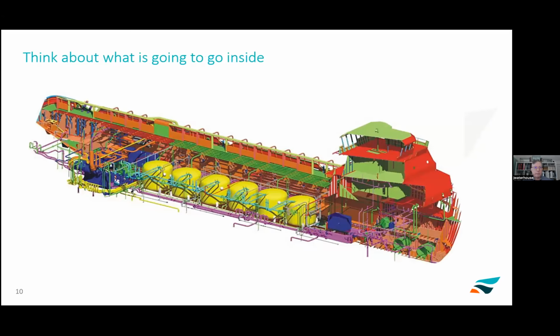I always encourage people to think about what's going inside. This is a picture of an offshore supply vessel, about a 60-meter boat. And the 3D modeling here shows all of the bits and bobs that are going in, from the pressure tanks for holding mud or cement, lots of piping, bow thrusters.